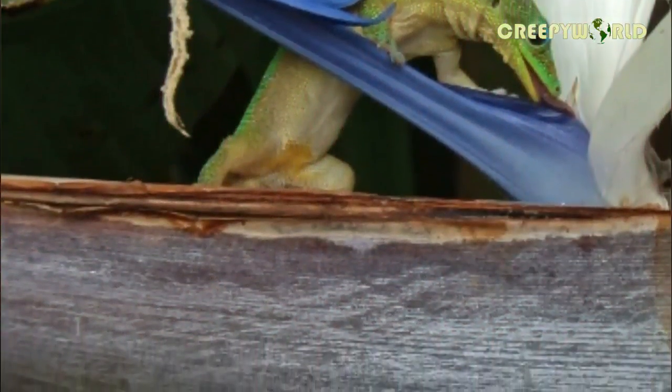It's unclear which of Hawaii's seven gecko species this little guy was, but it looked like he was in good hands, literally. Hopefully, he made it back to his siblings, and is now enjoying the beautiful Hawaiian landscape.